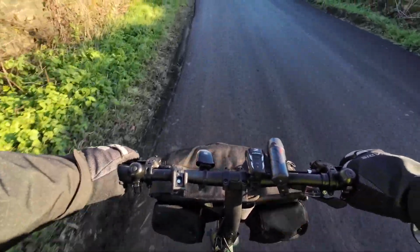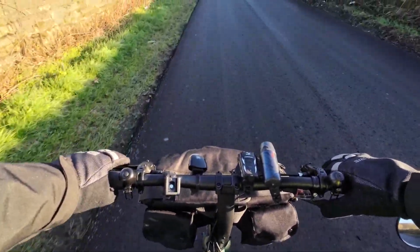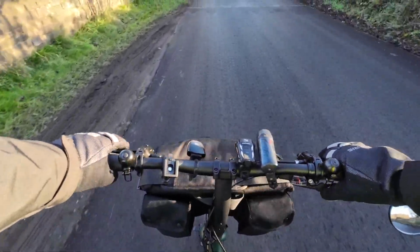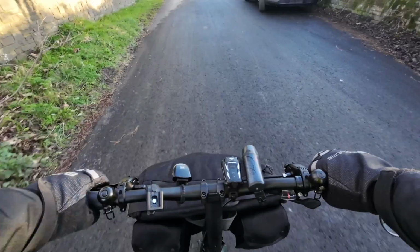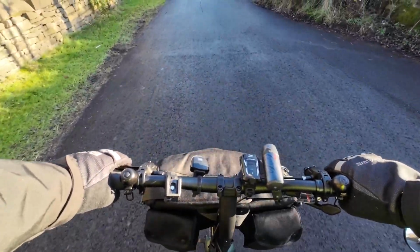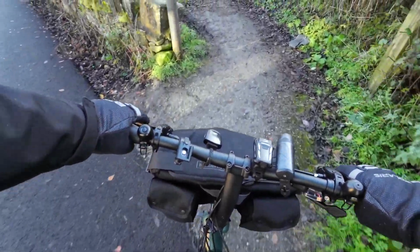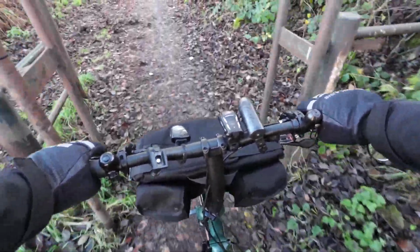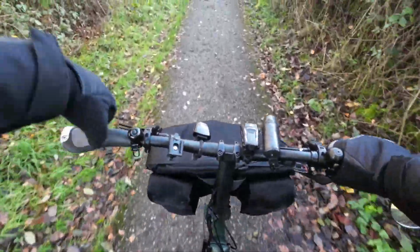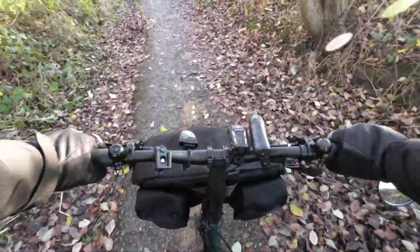And we're going to turn off on the cycle path. Now it looks like a lot of cyclists don't use this bit of the path. They seem to continue on the road here, which I assume takes them, I don't know, quite know where that takes them, but I'm assuming they know that that road either takes them in a completely different direction to this, or they're just avoiding this bit of the cycle path for whatever reason.